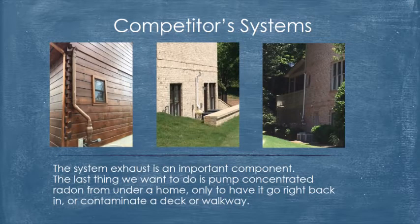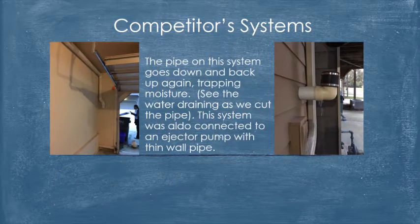Here the photos show the system exhaust is an important component. The last thing we want to do is pump concentrated radon from under a home to have it go right back in, or contaminate a deck or walkway. In these photos, the pipe on this system goes down and back up again, trapping moisture. You can see the water draining as we cut the pipe. This system was connected to an ejector pump with a thin wall pipe.